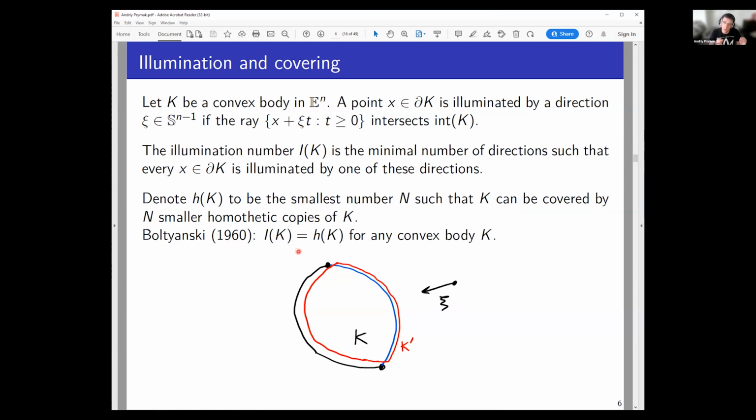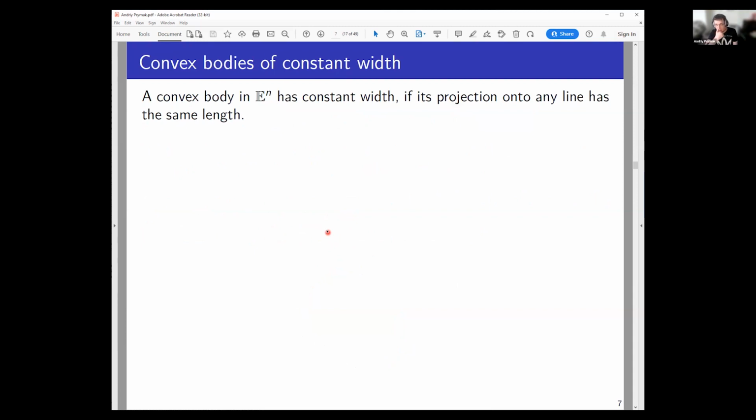So it's an equivalent concept. If we want, we can work with illumination. And here I consider the illumination by essentially parallel beams of light. You can also do external point sources and illuminate from a point source, but then those directions won't be parallel. But that concept is also equivalent to this concept. So this is equivalent to covering by smaller homothetic copies. But for our purposes, it's going to be more convenient to work with the illumination number than with covering by smaller homothetes. However, for the purposes of Borsuk's number, for covering a set with smaller copies, it's enough, right? So we will be working with the illumination number. We just need to know that these things are equivalent. And the next concept that we kind of need is that of convex bodies of constant width.